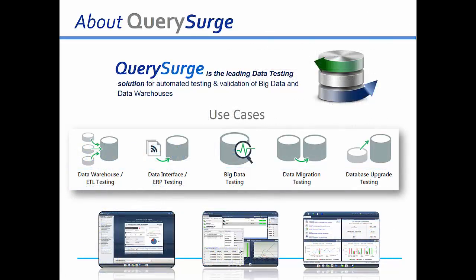And then there's QuerySurge. QuerySurge is the leading data testing solution for automated testing and validation of big data and data warehouses. We have 5 use cases for QuerySurge. The first we're going to cover here is data warehouse ETL testing.